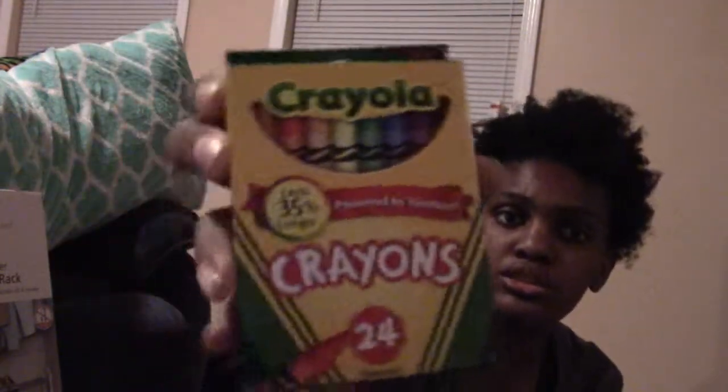Picked up three of these bags of blocks for him. We could do color, number, all types of activities with these. Those were each a dollar. Another thing of crayons here. These are just the regular crayons, not jumbo. I think that's everything that we got from Target.